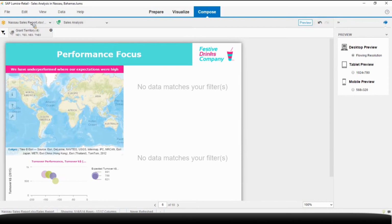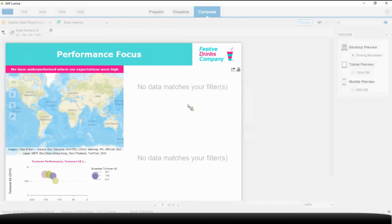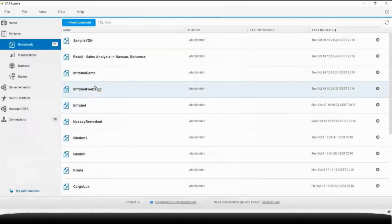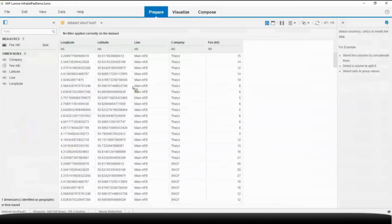So right there, really quickly, what I'm planning to do right now is to go to another demo, because we are running a bit out of time for these presentations. This one is a bit different. This one is in Belgium, and it's more of a transportation use case.